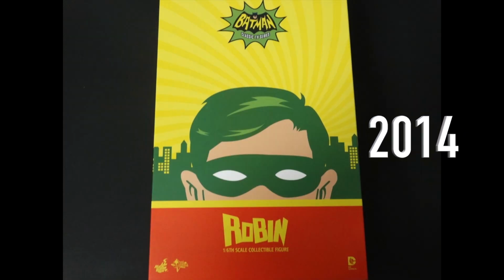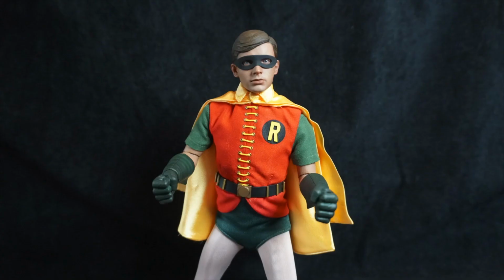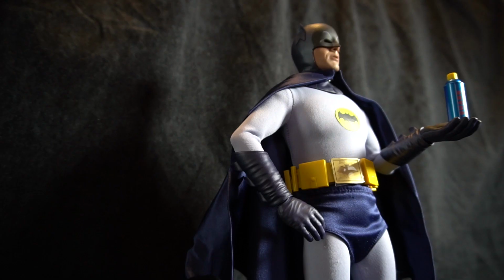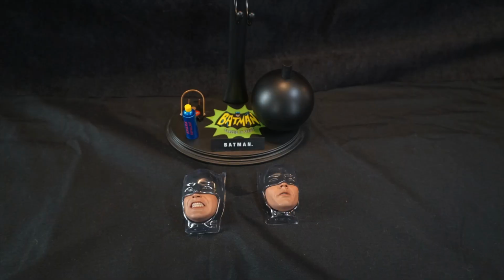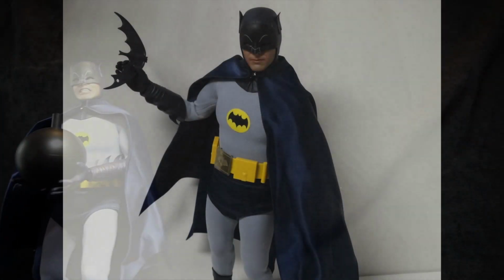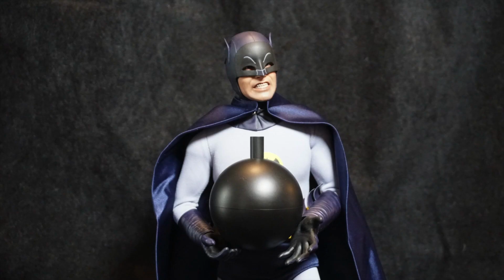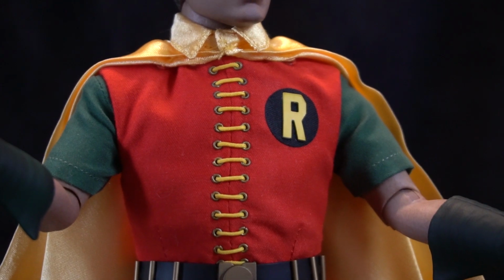In 2014, Hot Toys celebrated the TV show by producing an uncanny likeness of both Adam West and Burt Ward as 1/6 scale action figures. Batman features an incredible likeness to Adam West. The Batman costume is awesome. This action figure also comes with multiple faces with different expressions and interchangeable hands. Accessories include a batarang, shock repellent, a bat communicator, and a bomb that Batman must dispose of, as in the Batman movie. Robin resembles Burt Ward, and his costume is completely accurate.